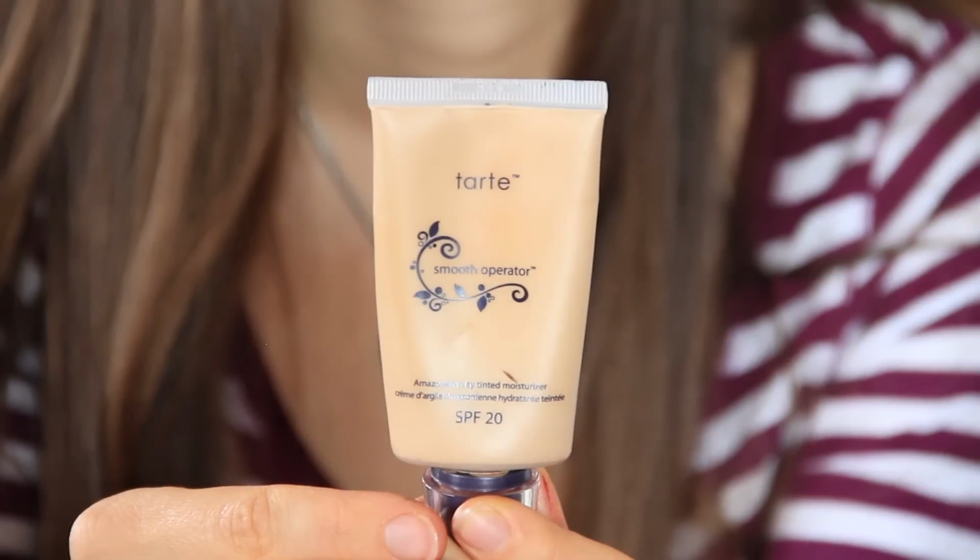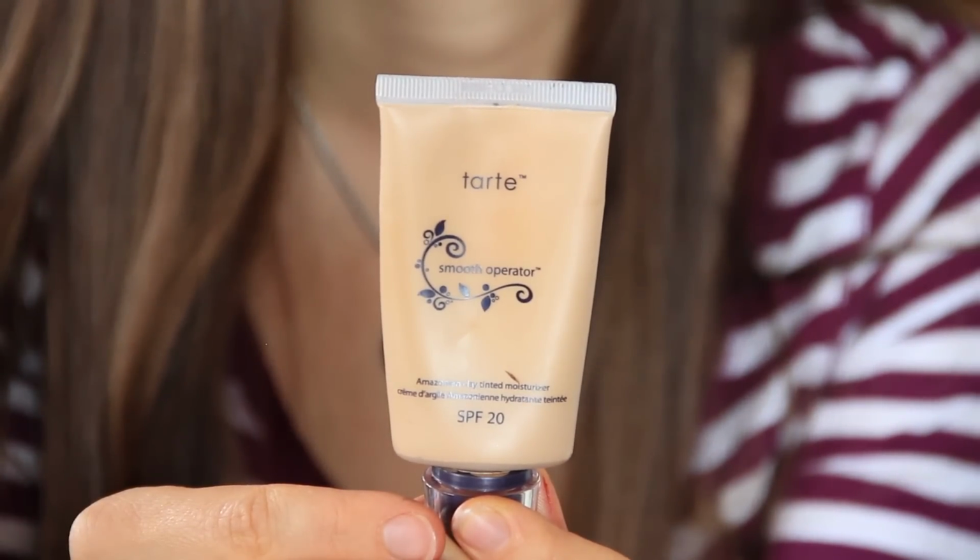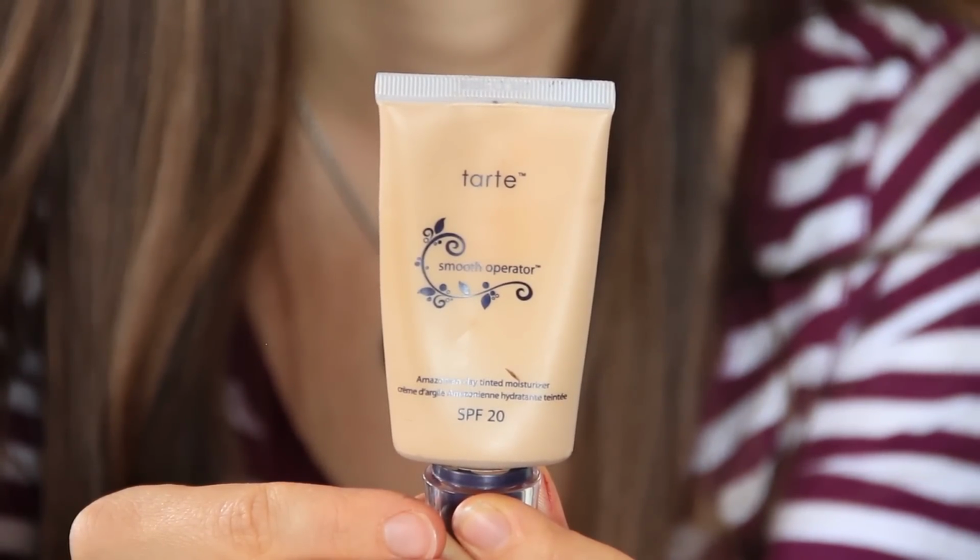So the first thing I do is put on a moisturizer. I love this moisturizer by Tarte because it's called Amazonian Clay Tinted Moisturizer. This stuff is free of mineral oil, paraffins, petroleum, sodium lauryl sulfate, synthetic dyes, and fragrances. It just gives a nice even finish to my skin, and it feels great on. So that's my first step.